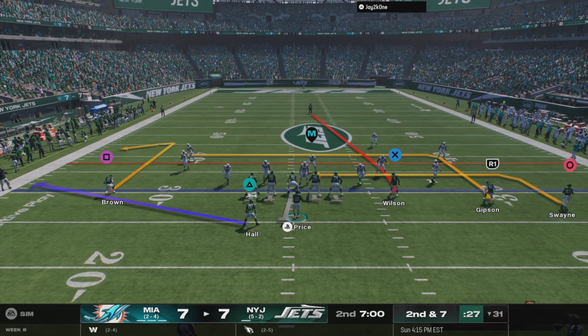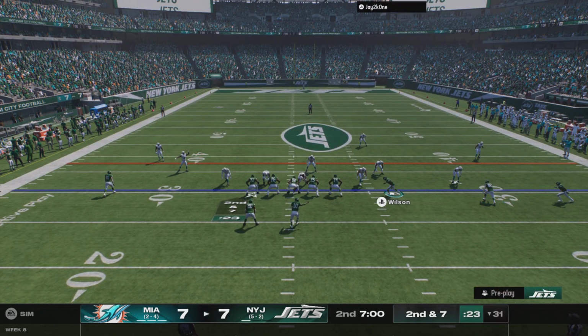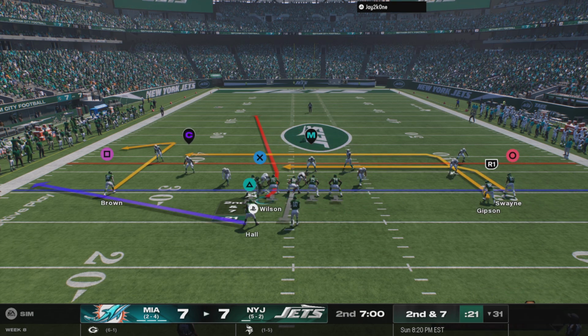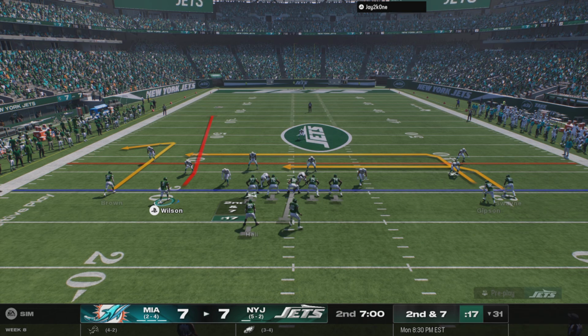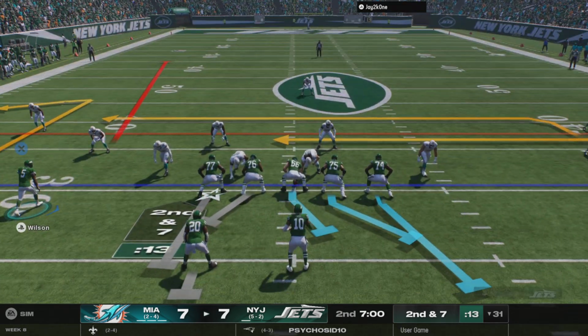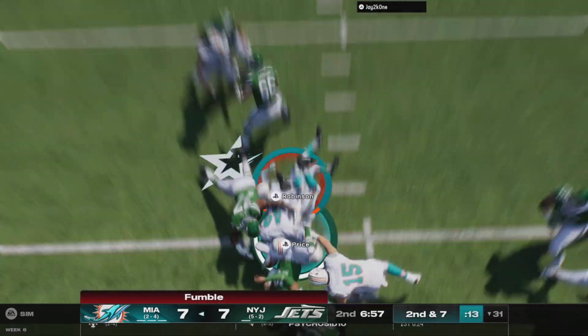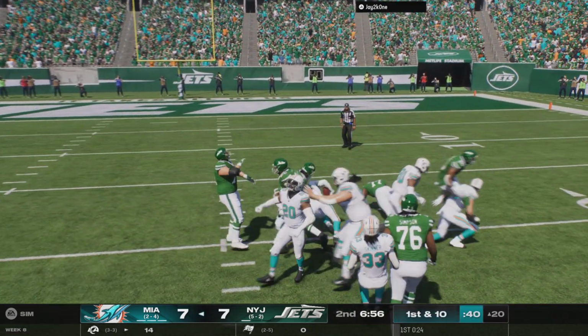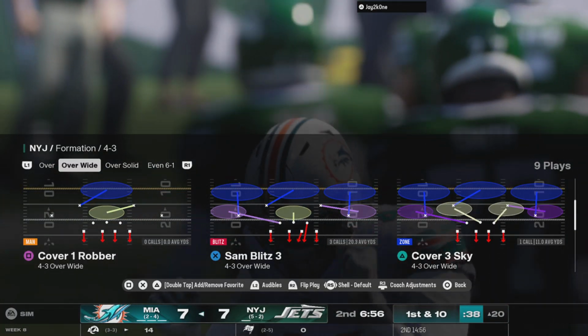Time for the second quarter of play. It's Jets football. They'll be set up 2nd and 7. From the 31. Caught him deep behind the line. Oh, the ball is out! And this is going to be a turnover. The defense forces the big play.